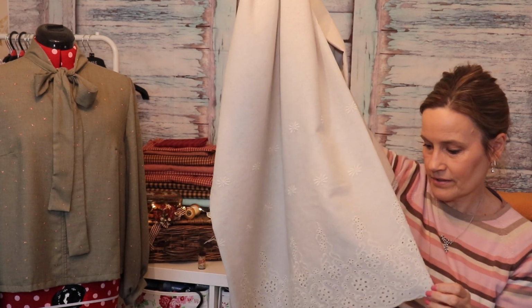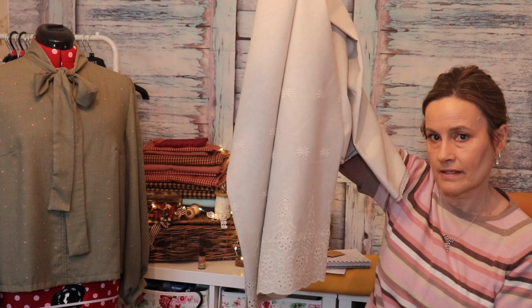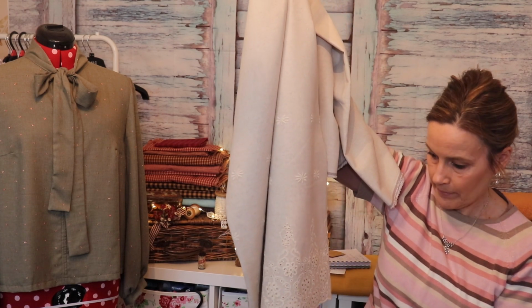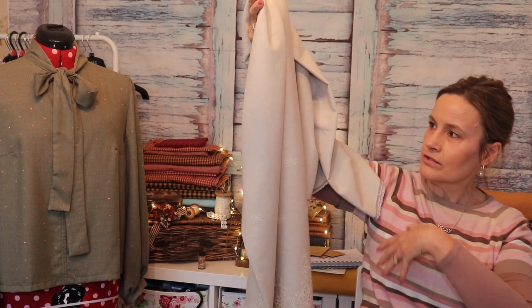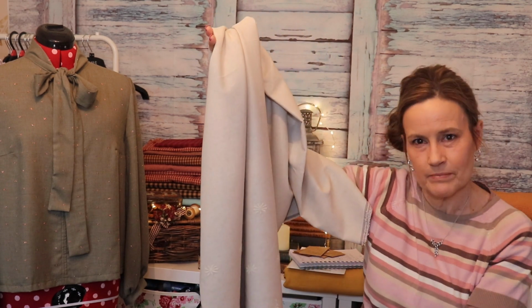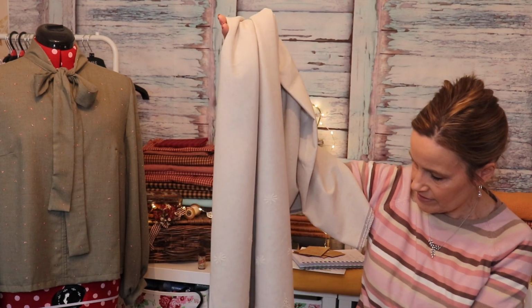embroidered hem. So as soon as I saw it, I thought, well, I have got to use that as the hem of something that I make. So I was thinking of making myself a summer skirt and just using it all up, a simple summer skirt with a waistband and a zip, gathered skirt.